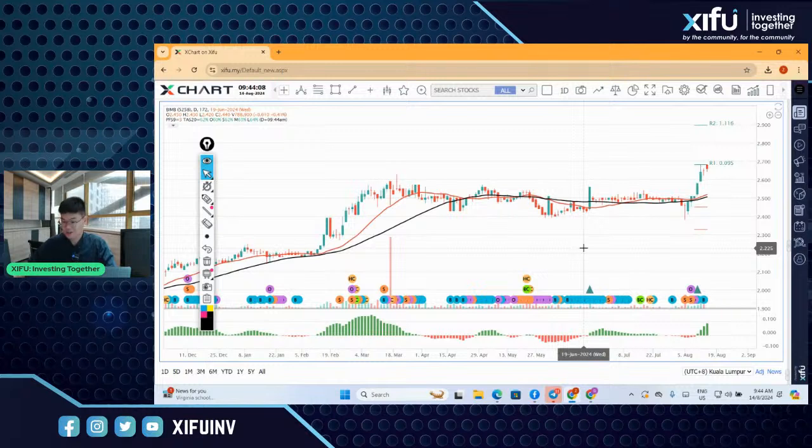Okay, nice reaccumulation. This chart is clean. Now here there is a lot of information. Some counters are supported by EPF, so lots of information. You can avoid that.